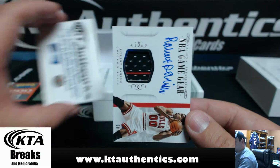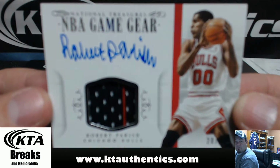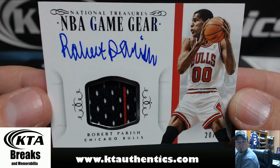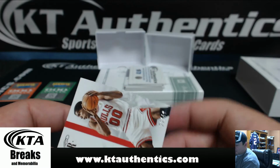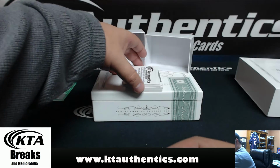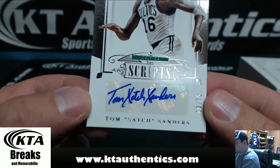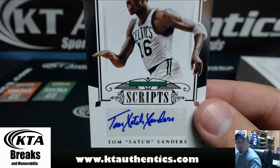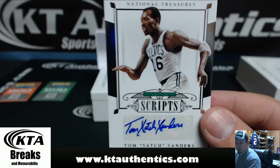And our first actual autograph is for the Bulls, 20 of 49, Robert Parish, two colors. Robert Parish. A bit choppy for you right now. Can't believe that Robert Parish is a Bull, not a Celtic. It's weird seeing it that way. Next one is, kind of pulled this guy so much, Tom Satch Sanders, 10 of 75. Tom Satch Sanders. Yeah, no, wrong team on the Parish.